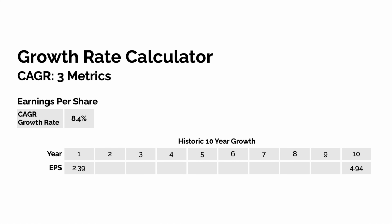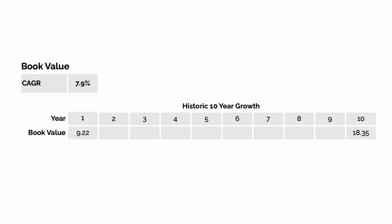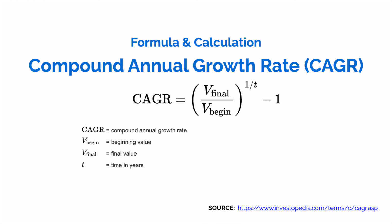All right, let's get back to historical growth rates. Now, there are 2 ways that you can calculate this: the quick way and the more complete way. I want to be super thorough in my valuation of Intel, so I'm actually going to look at 3 different growth metrics before I settle on the final number of the growth ratio that I'm going to use in my formulas. We're taking a look at EPS, FCF, and book value per share. Let's start by doing the quick method, where we are going to use the compound annual growth rate formula that you see here on the screen.